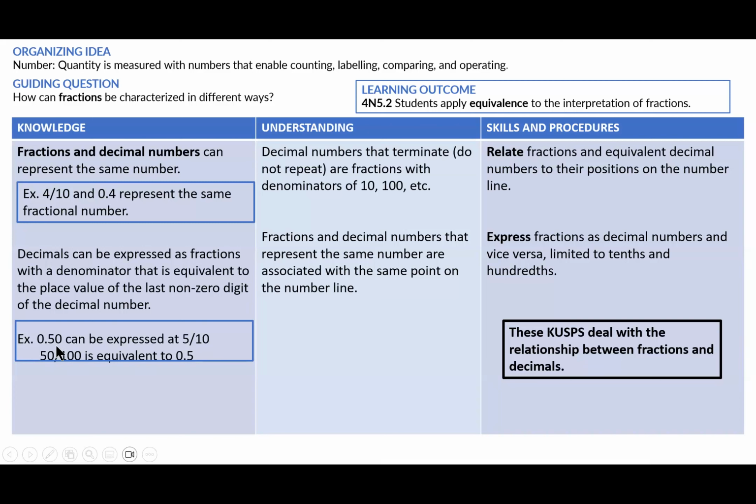0 and 50 hundredths or 50 hundredths can be expressed as 5/10. So that should be as 5/10, because 50 over 100 is equivalent to 5 over 10 through equivalency, which is equivalent to 0.5. So they're going to learn about writing a fraction as a decimal, and then they're going to look at those equivalencies.